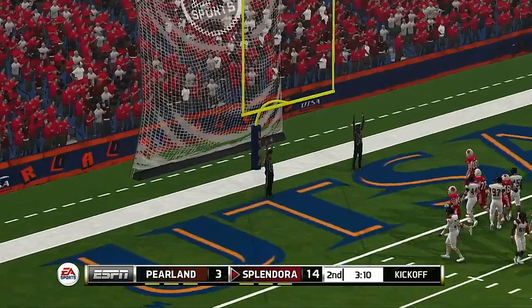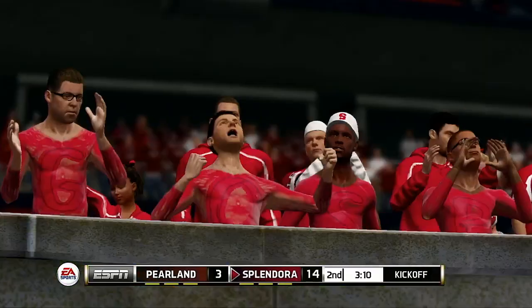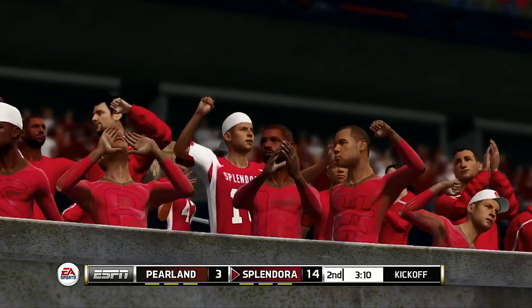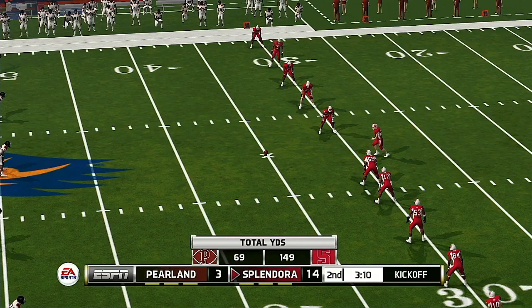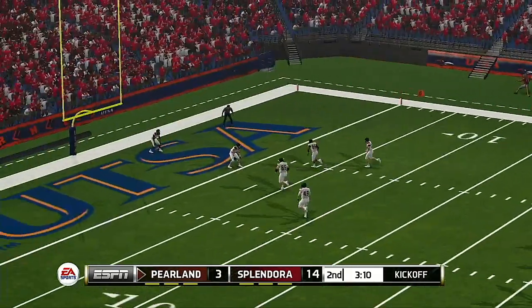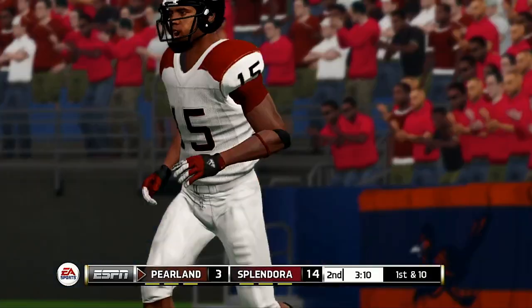He splits the uprights with the extra point. Set looks ready to kick this one off. He kicks it off, and he got all of that one. And it goes into the end zone, down for a touchback.